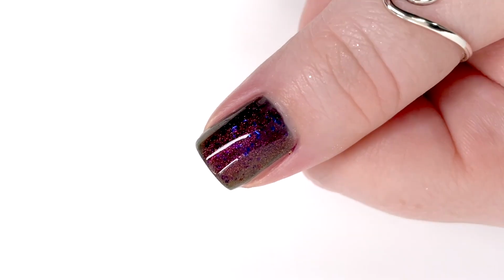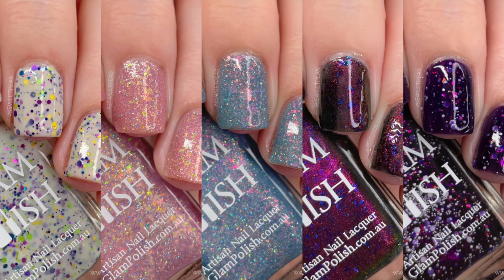So here is a final look at all of the polishes. There are a lot of fun ones here, and I feel like there's a good mixture of colors. So if you want bright, there's something for you. If you want light and understated, there's something, and dark, you know, there's also something.